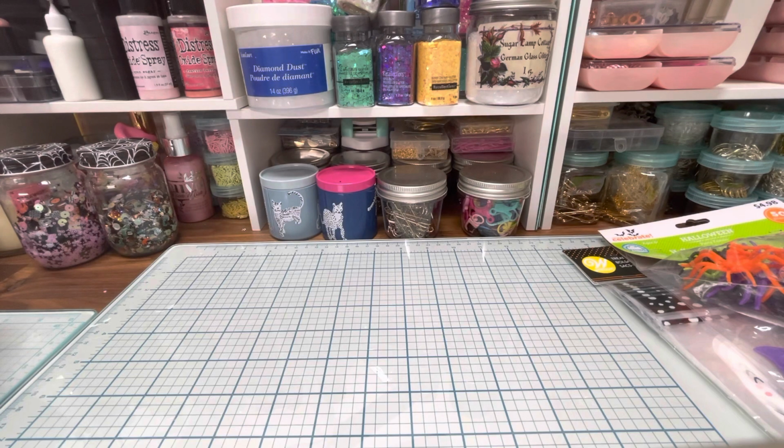Then what else did we get? They had this really neat big cardboard, I guess you would call it, display with a bunch of fun little Halloween things in it. So I grabbed some things out of there. So I got these fun curly straws.